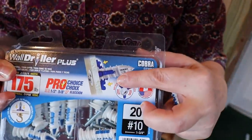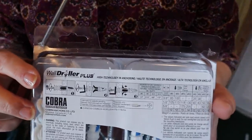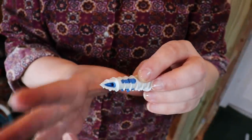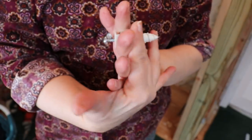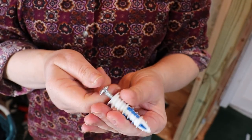You can see it right here. Let me show you the back. See that? So it opens up that way. So the screw activates the blue part to spread open. And once it's spread open, it can't pull out of the wall because it's basically holding it. So that's a special screw thing for drywall.